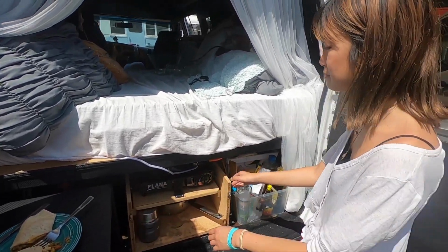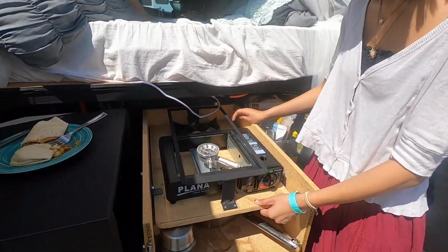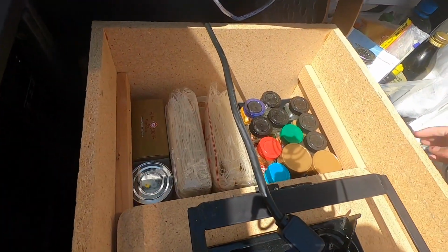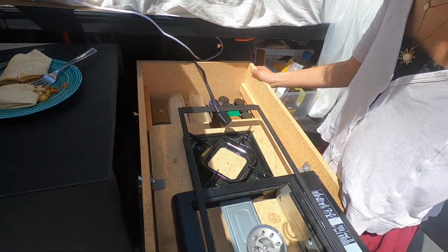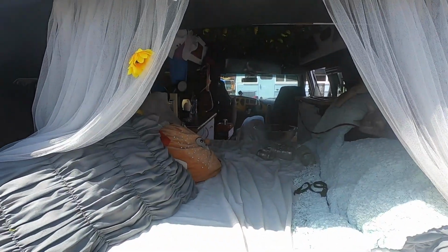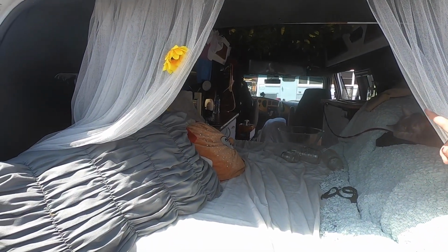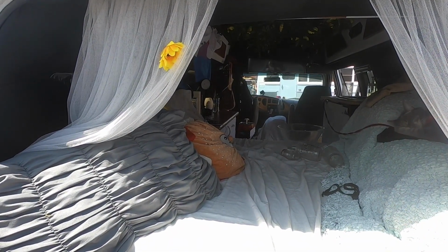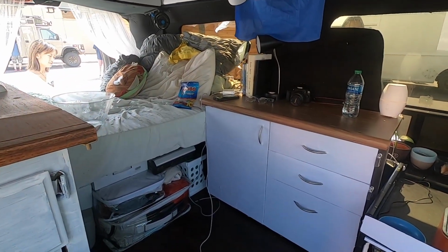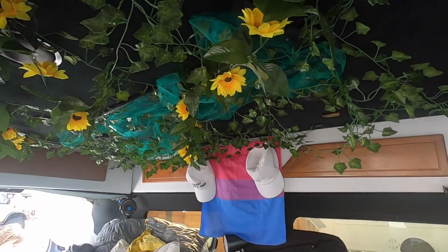We got a microwave, a stove that pulls out, seasonings back there. This is just a loose wire because I didn't plug it in. I have a sink in there that runs from a 5-gallon tank. I have a fridge underneath my cube storage thing. It also runs on the solar.